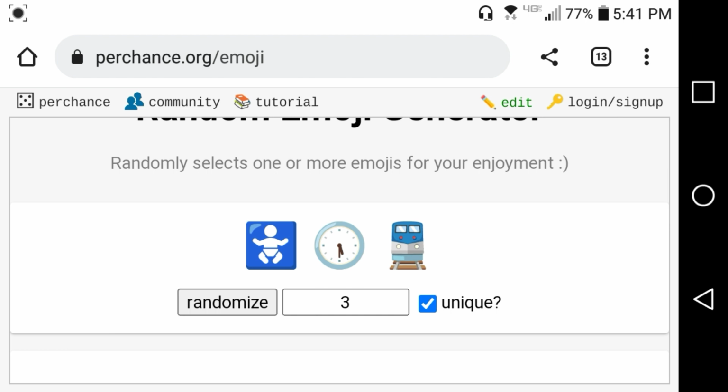Okay, so I have a blue square with a baby, some sort of like baby cautionary sign or something. And then a clock that's reading the time of 5:30. That's either AM or PM. And then a train. Okay, so that's interesting. So, I guess we can get straight to it. I'll see you guys in Ibis Paint, in which I'll talk about my thoughts.